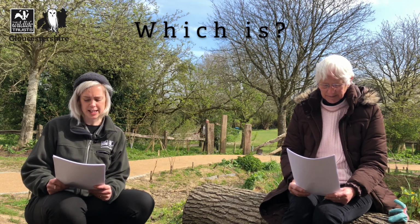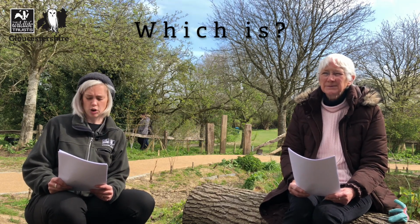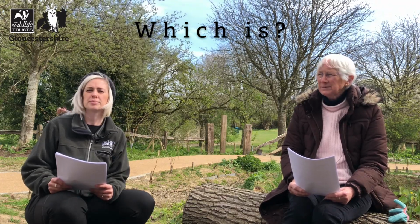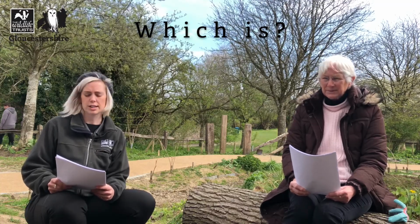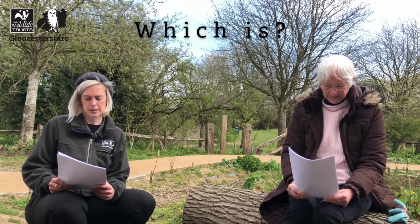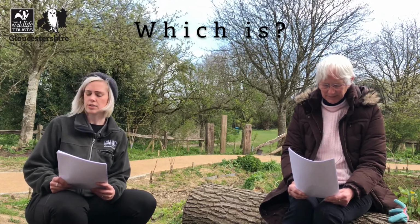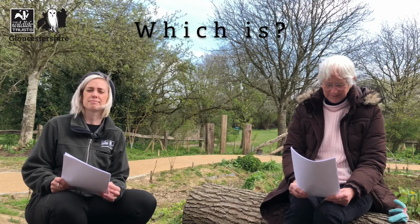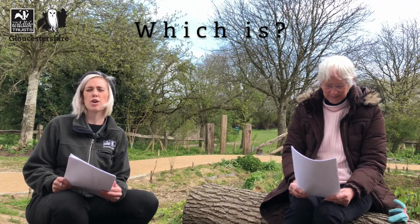Okay, this is about insects. Which is longer? An earwig or a common garden slug? Which is taller? A common nettle or a dandelion?